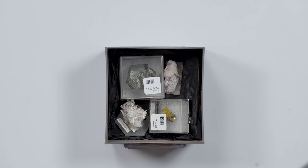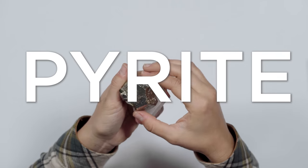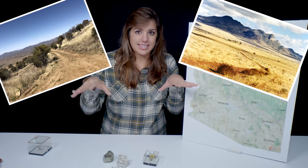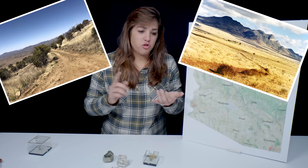So these are a bunch of more random minerals. This is a piece of pyrite. So he says Patagonia. I have actually been to Patagonia. It's really close to the border. It is these absolutely beautiful mountains, and you have a ton of just this beautiful grassland and lots of juniper trees and little scrubby oak trees.